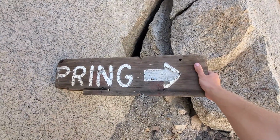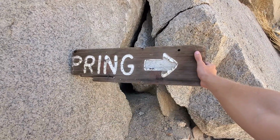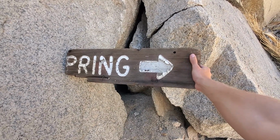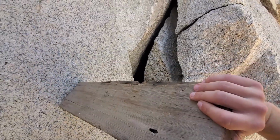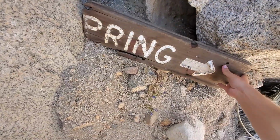So it looks like maybe they used to have established trails out here, but I know that now they kind of just say go at your own risk. But yeah, it's kind of interesting.